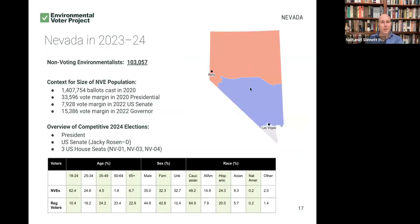What you see here in these color-coded maps are the partisan leans that I told you about. So in Nevada, 103,000 of these non-voting environmentalists who are already registered to vote. As you can see, recent statewide elections in Nevada have been excruciatingly close. Whether you're a Democrat winning, like in last fall's US Senate race, by less than 8,000 votes, or a Republican winning in last fall's gubernatorial by a little bit more than 15,000 votes, or whether you're Biden winning by 33,000 in 2020, Nevada is now a really, really close state.